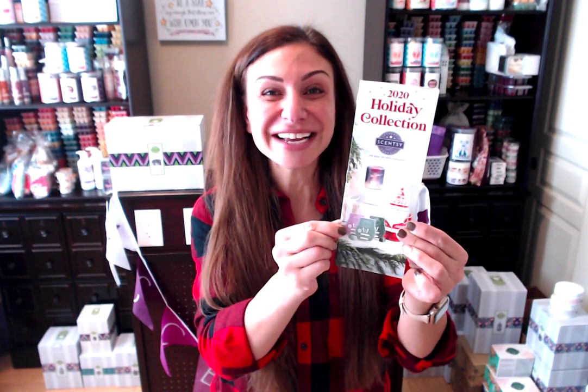Now, this collection is by far the best holiday collection ever. It's pretty amazing. I know I say that about every single warmer scent that Scentsy comes out with, but believe me, as you see the products being opened up and shared, you will definitely agree with me. So I've got my handy little cheat sheet catalog flyer right here so I can reference it, and I've left everything in the boxes because I just want to show you how carefully Scentsy packages and delivers all your warmers.